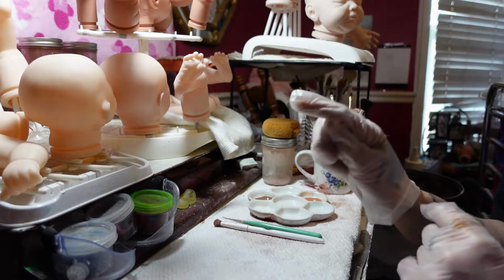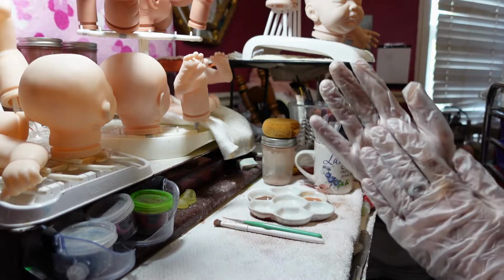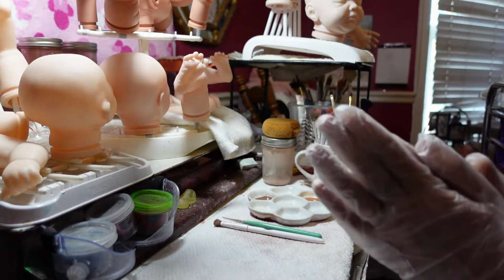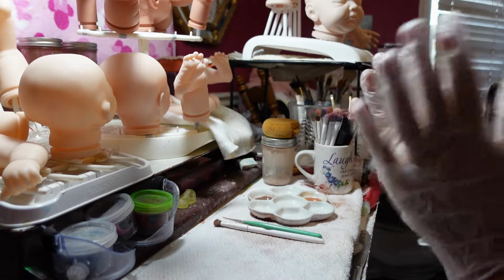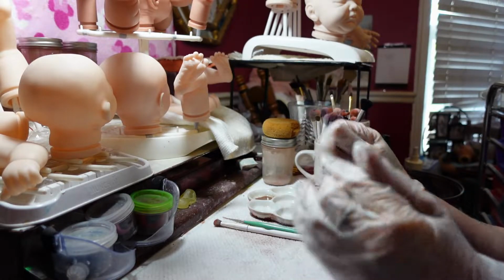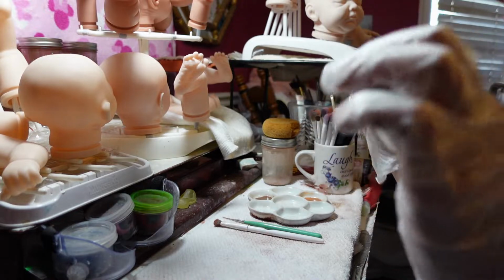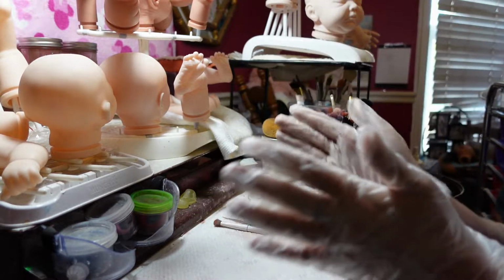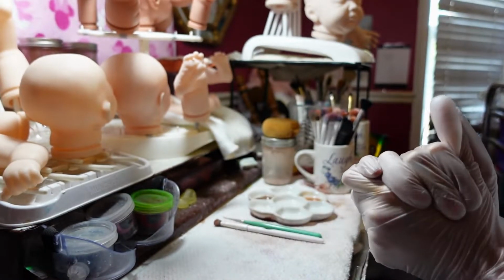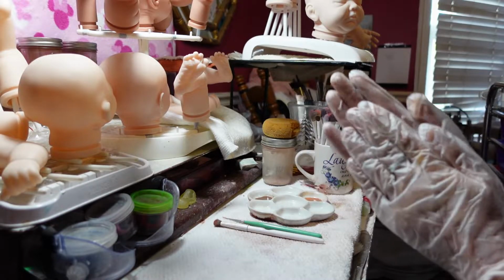I do two, sometimes three eyebrow layers on my babies. Some people like the eyebrows to be exactly the same. Some artists, you can tell their sculpts mostly, or their reborn babies mostly, by how they do their eyebrows, and most of them are very asymmetrical. They put the exact lines in the exact places. And I just think that, this is my personal opinion, I hope nobody takes offense, but I just think that looks very dollish, because humans, including babies, eyebrows are not exact.